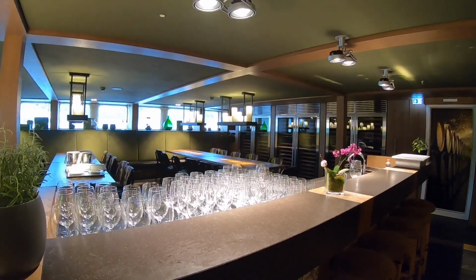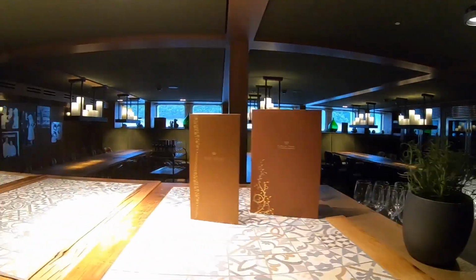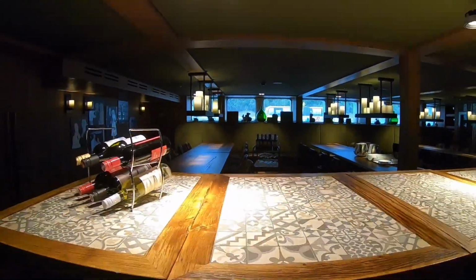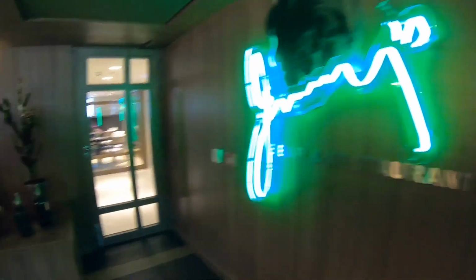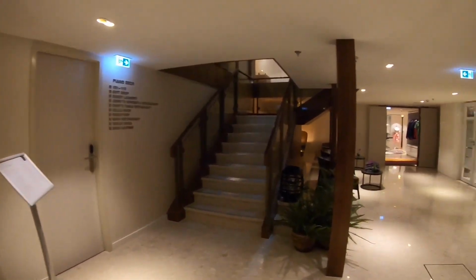There is like a bar area here that you can order your drinks through. They will come round with the wine that's been recommended, and yeah, it's quite nice. So that was Jimmy's.